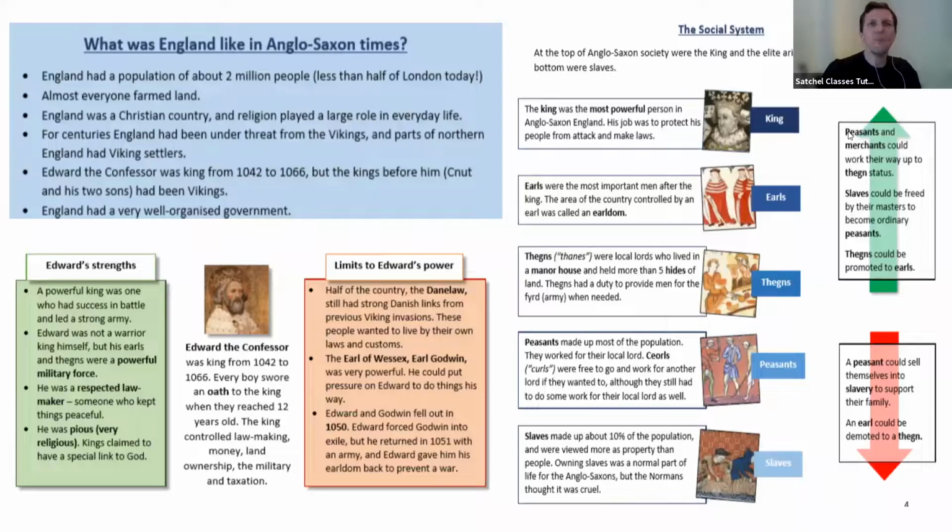Okay. So before we look into that, let's do a quick refresher. Let's make sure we understand what it was like before the Normans turned up. So we've got a social system in place where we've got a king at the top. Then we've got earls, and we've got thanes, and we've got peasants, and we've got slaves. So this sounds very similar to the feudal system. Now, this is still a hierarchical system, but it's a little bit more complicated and a little bit more, I don't want to say diverse necessarily, but power isn't as concentrated amongst the few. So there's a few more people with limited amounts of power.